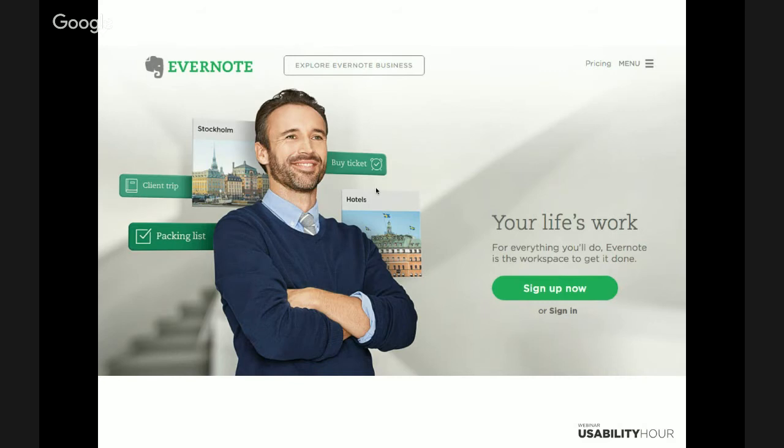Maybe Evernote has tested this and they found out that because they're so well known, people are willing to sign up for whatever reason. But what I'm saying is, for you at your stage, you're not Evernote, don't use a tagline like this, because it's completely nonsensical. Even I can't connect what your life's work means to Evernote, and I've used Evernote since the very first day it hit the App Store. So I'm a little confused by that.